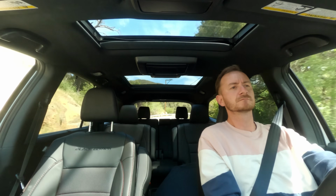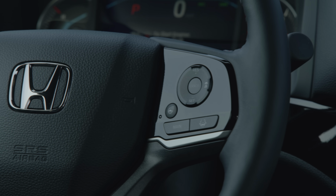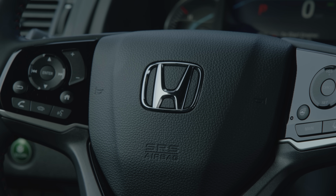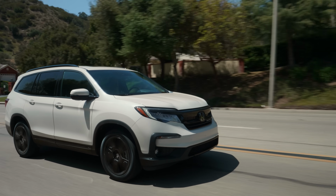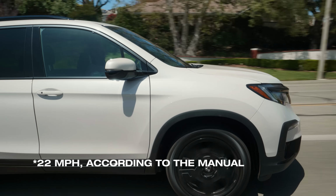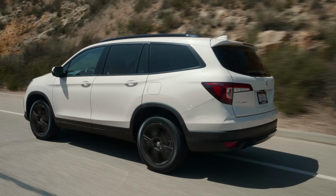Honda still has work to do on its safety features though. Adaptive cruise control is standard, but it's too jerky. Come on, this is 2021. And it won't work below 20 miles per hour, which is when I want it most. The warnings are still too sensitive. The competition is simply better.